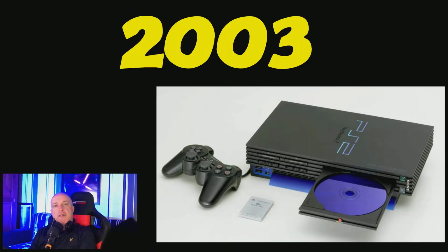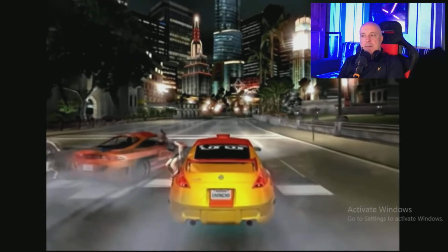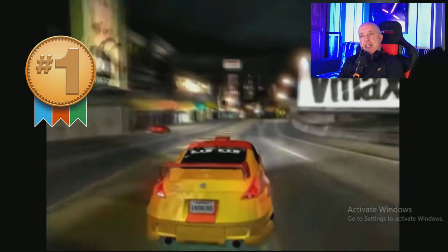And now we jump to 2003 and the PlayStation 2 and Need for Speed Underground. This game had so much customization and a fantastic soundtrack, and even to this day a lot of racing gamers still say that this is the best Need for Speed that was ever made, and quite frankly I think they're right.